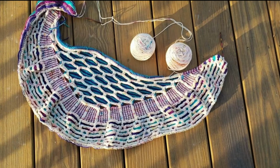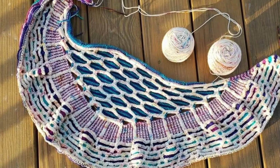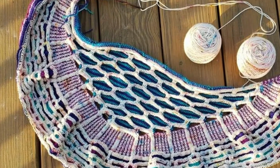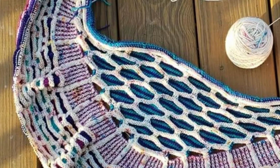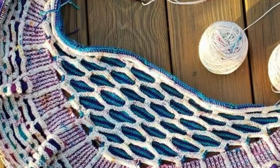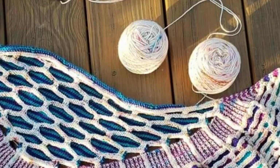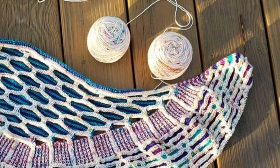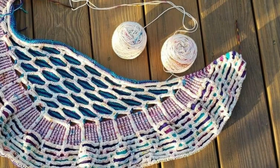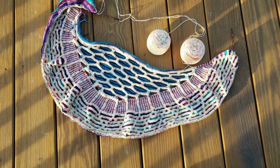Now we have our friend Angela S. And Angela, oh, this is stunning. Look at all those pretty colors and patterns. This looks like the beginnings of the new Mystery Knit Along by Stephen West. And of course, we will post a link for that. And it looks like it is at least 3, maybe 4 different colorways. We'll have to check and see what the pattern says when we are posting links. But this is looking beautiful. Well done, Angela, and keep it up. This looks fabulous, fabulous, fabulous.